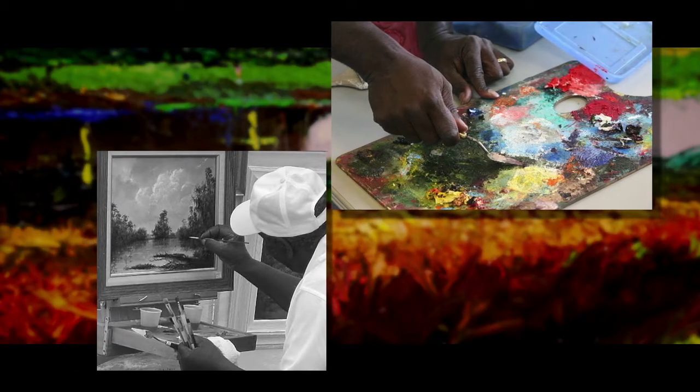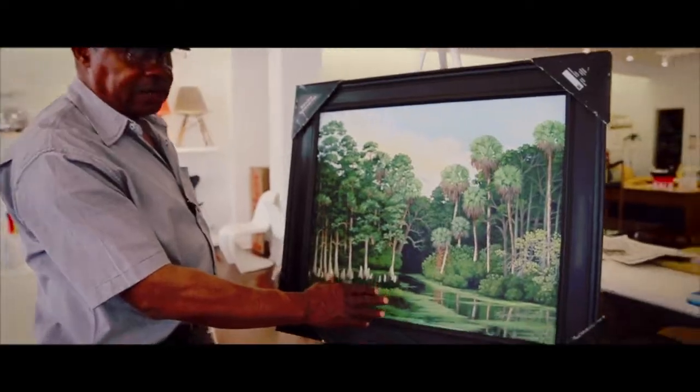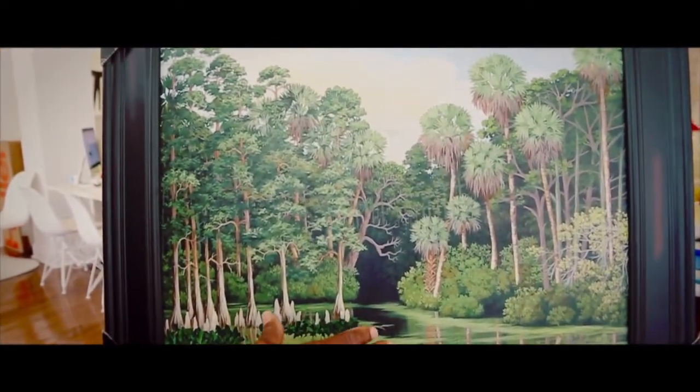This group consisted of 26 artists, one being a female, and she had a car. So she was very beneficial to the group by getting some of the paintings around. This painting here is the St. Lucie River, and this particular area here is Oxbow.